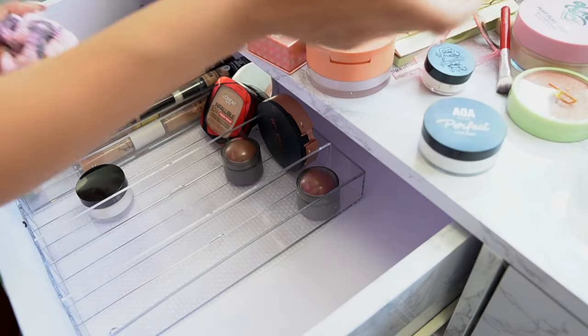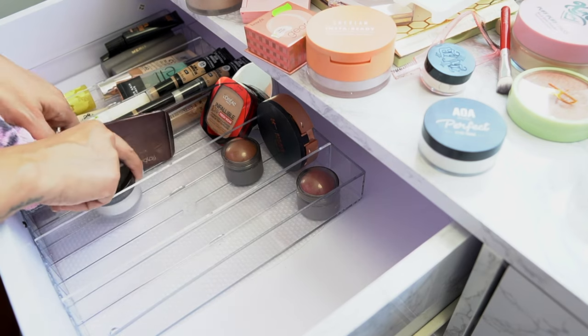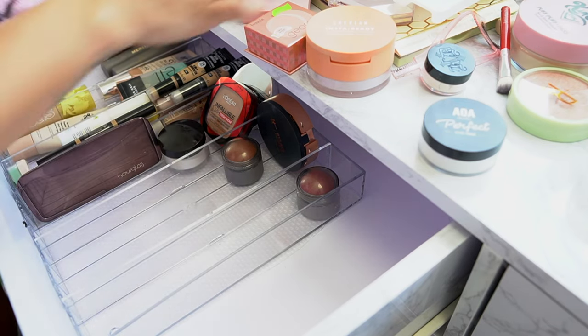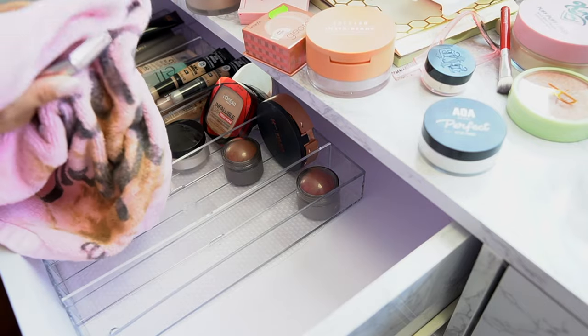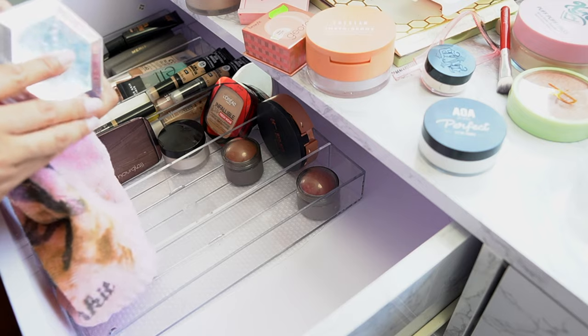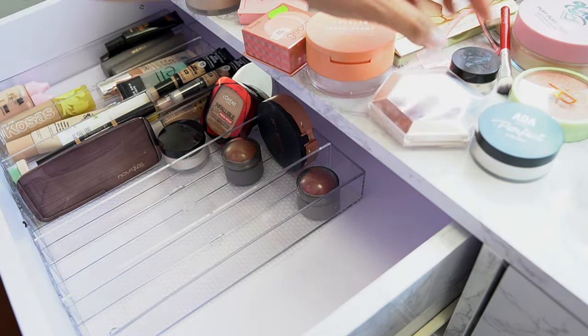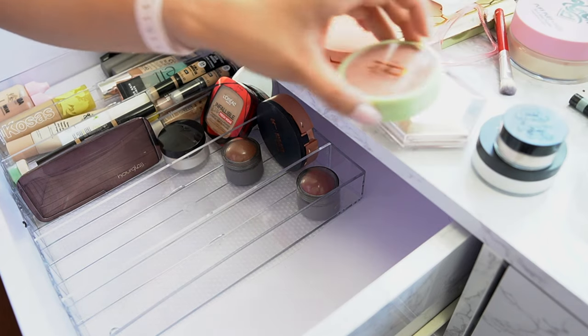We're going to set aside the AOA Studio. Want to use up the Hourglass powder since I've had this one for quite some time. Fenty. Put this one to the side. You can put this to the side.